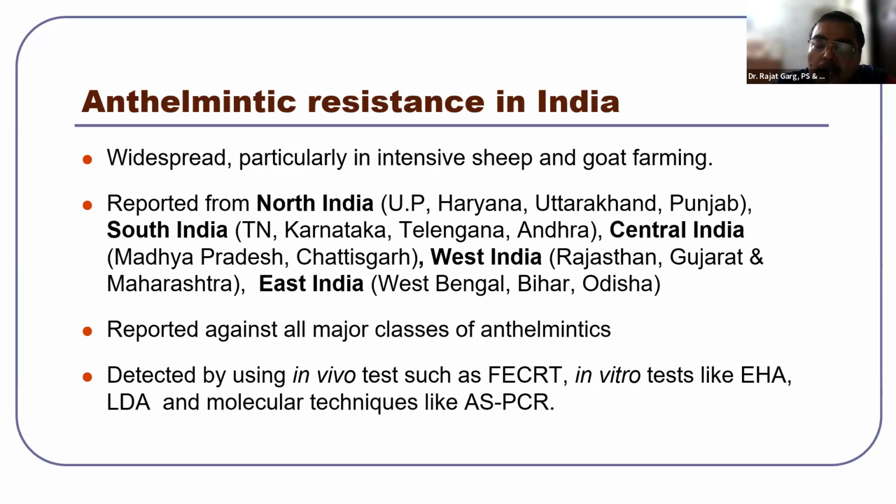So that reading that you get is the 0-day reading. Before treatment, you take the reading. Then after 10 to 14 days, you again collect the fecal sample from those animals and estimate the fecal egg counts. If the number of eggs is reduced by more than 95%, then we say that the drug is effective. If the egg number is reduced by less than 95%, then we say that the drug has become resistant.